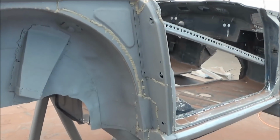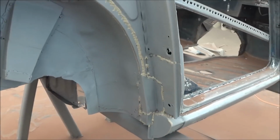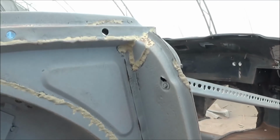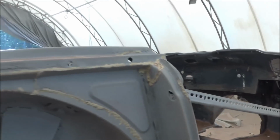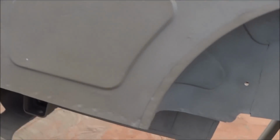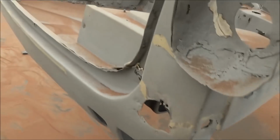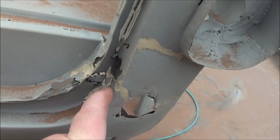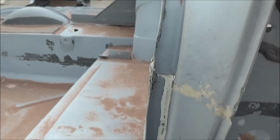Alright, just taking a break to refill the hopper. I thought I'd jump in here real quick and have a look. See all that brazing now more clearly on this side. It's coming up pretty good though. I do see a few areas of concern here. I kind of knew it was a little rough in here anyway, so I need some work in here.